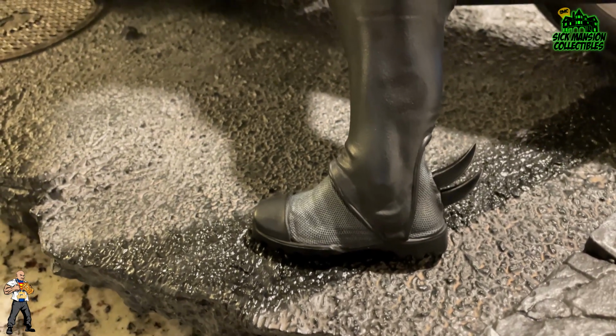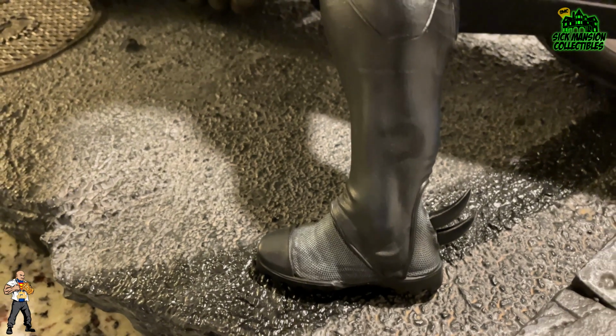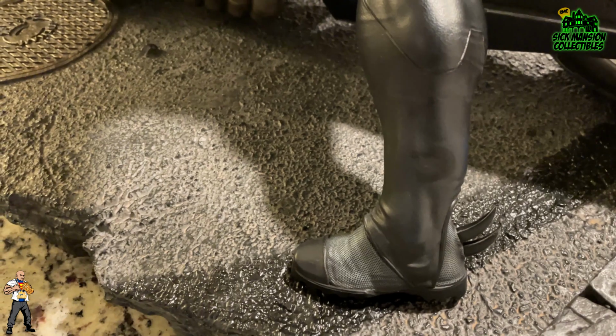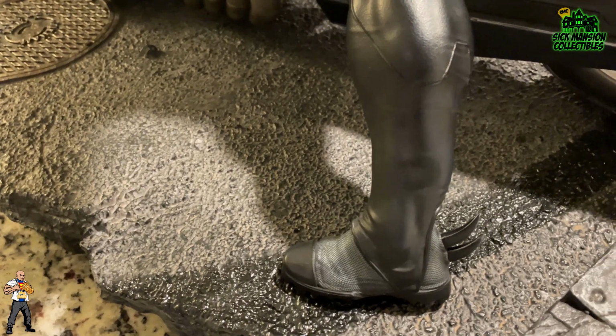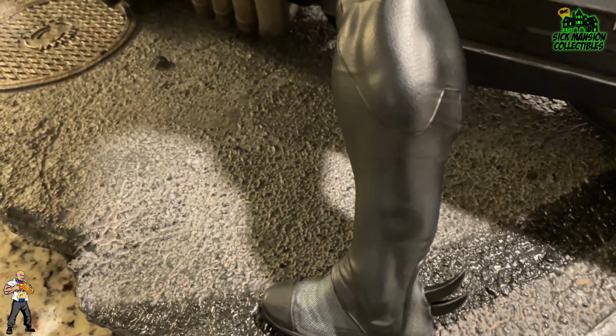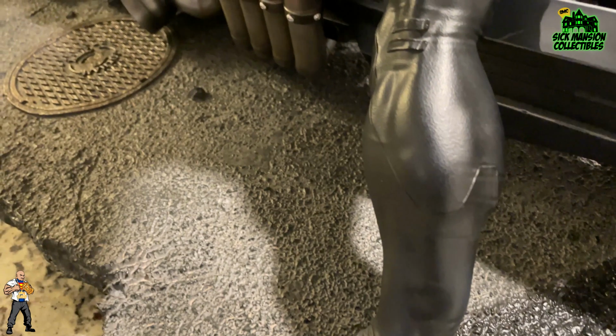Really nicely sculpted. As it keeps going around, you're going to see the classic White Knight spikes that he has in the back part of the boot. These things are very sharp. This is also sculpted. Be very careful, because this is very easy to break.